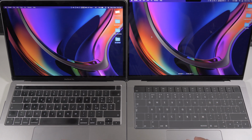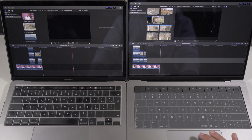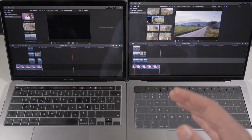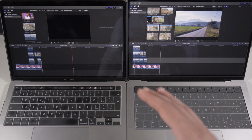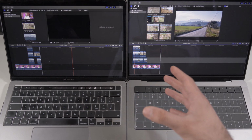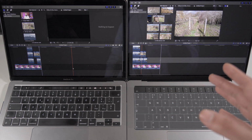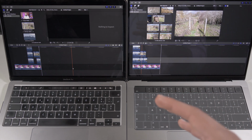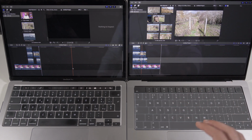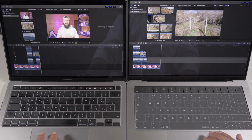Anyway, let's do another test and let's open what we have right here, Final Cut. So I have a project, because I don't know actually how to use Final Cut. I don't love it very much. I don't love the file management. I don't love the timeline. This magnetic thing, I really don't understand it because I'm used to other software. But anyway, I tried to do pretty much the same project on both of these devices.